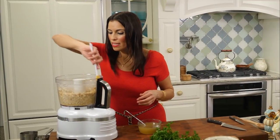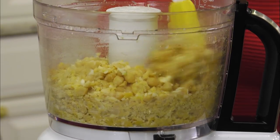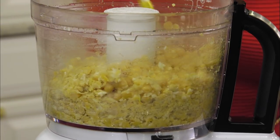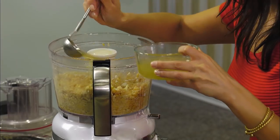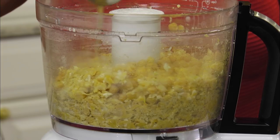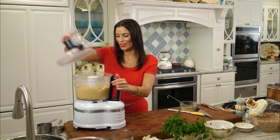So I want you guys to see, just sort of scrape the sidewalls of the food processor bowl. And you can see that some are really breaking down and some are still sort of whole, which is okay, which is why we have our reserved liquid. And this is also nice and hot still. Okay, that should do it.